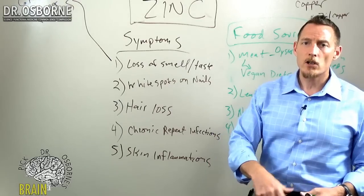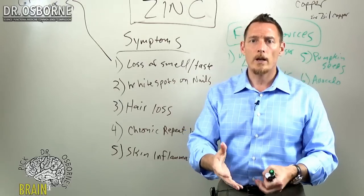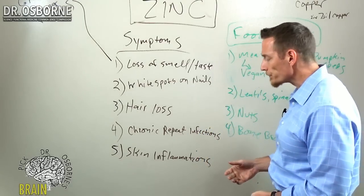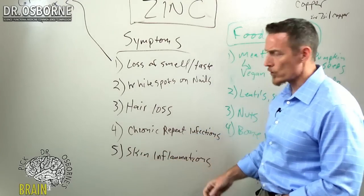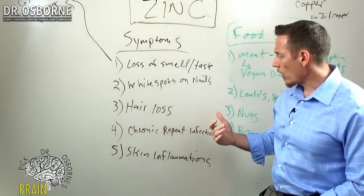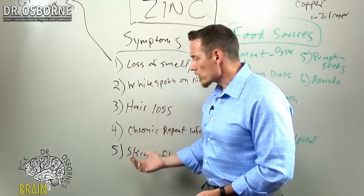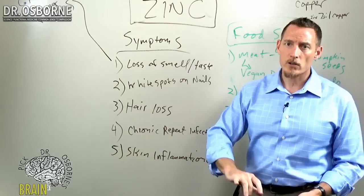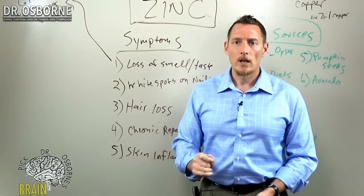There's a genetic condition that some people are born with, which leads to zinc deficiency. It's a type of skin inflammation as well. So if you've got unresolved psoriasis or unresolved eczema, you might want to ask your doctor to measure your zinc levels and have that looked at.